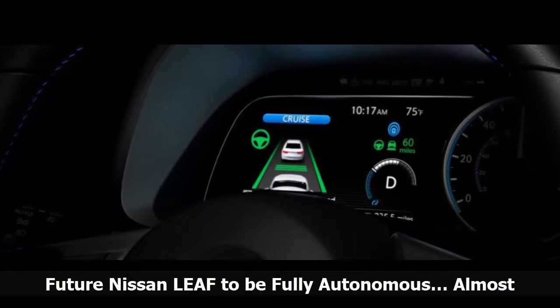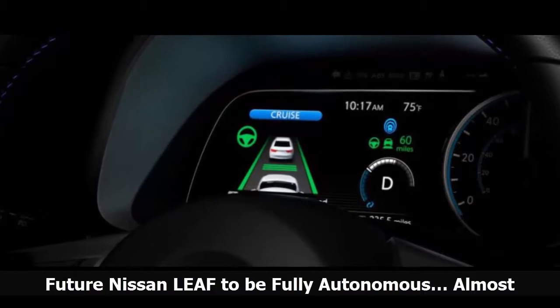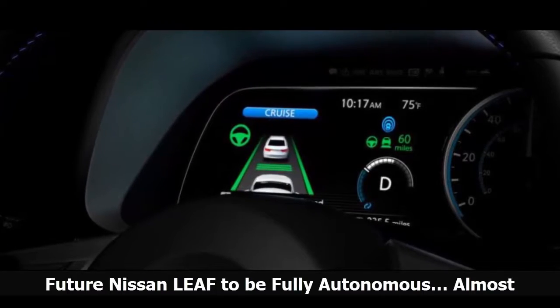Driven by boredom to near madness on the highway? Itching to do more productive things with your time when in your vehicle? The next generation Nissan Leaf should allow you to do just that, and it's coming soon.